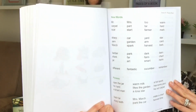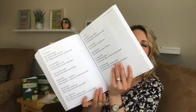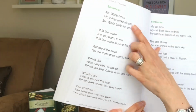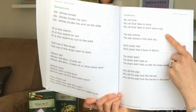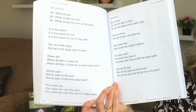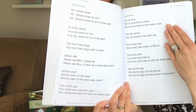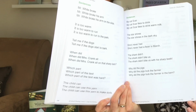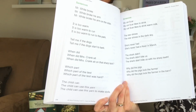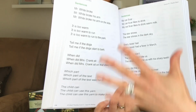So they have words that practice, in this case, the AR sound. And then I also like, they have these kind of building sentences. So you read one portion, my cat Scar likes to drink, my cat Scar likes to drink warm milk. It really promotes good fluency, reading it clearly, reading it fluently, and maybe you don't need to do all three parts of it, but for children who tend to be very choppy in their reading, I really like that they help them practice, okay, now read it again, read it really smoothly with the proper inflection and expression. So this is the activity book.